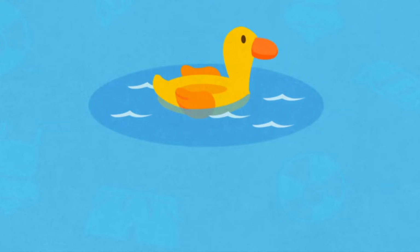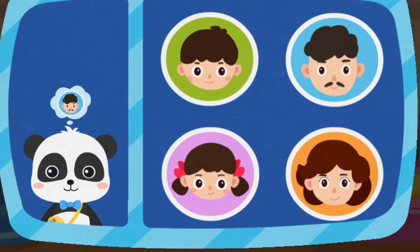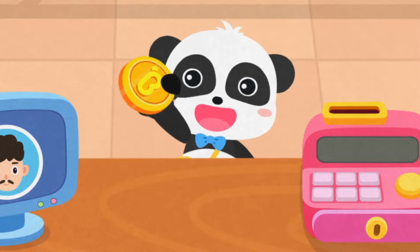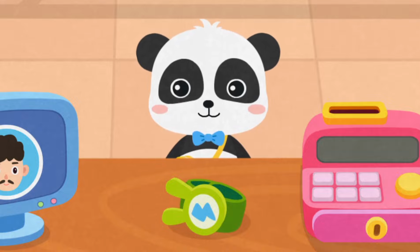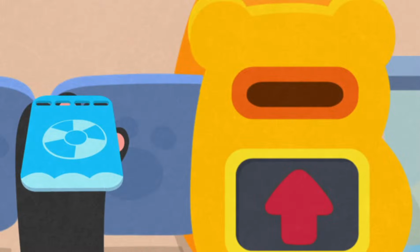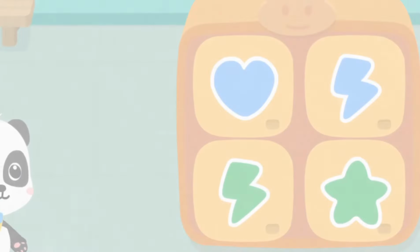Swimming pool. Hi, I'm going to swim now. Hi, I would like to buy a ticket. Here's your ticket to the pool. Is my locker.